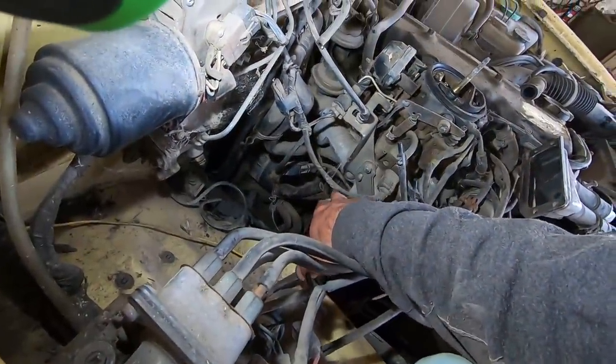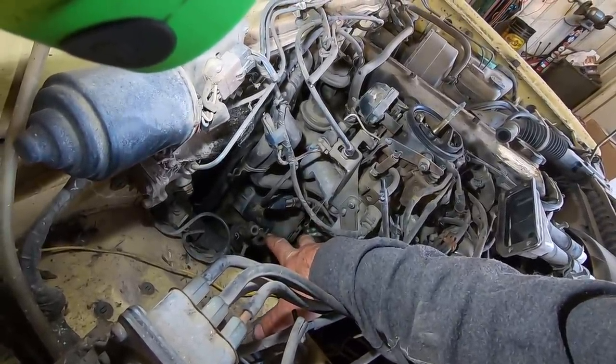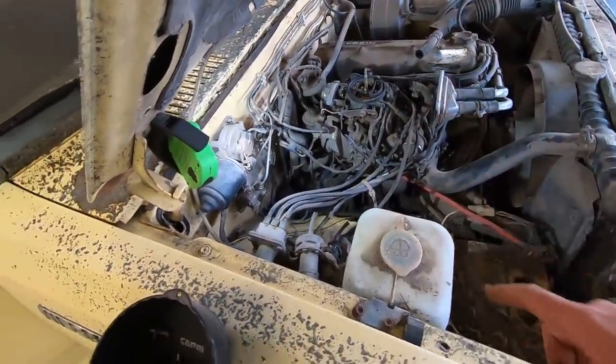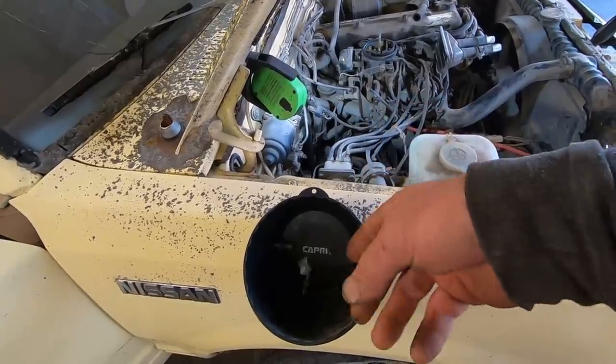So I unhooked these two fuel lines, a large one and a small one. I presume the large one is the pressure and the small one is the return. So now we're not pumping any varnish fuel up into the carburetor. And look at how these clamps come apart. You just take that piece out.